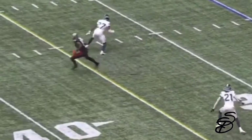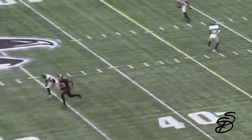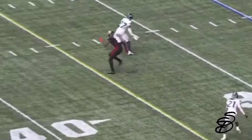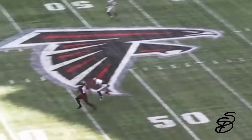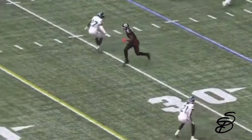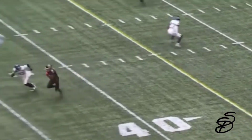Tracking the ball, somebody probably was in his eyes. Tracking the ball, you like to see him stay up here and finish that thing and go score. But this is a great play, and we can expect big things from this guy this year, man. Matt Ryan, 400 yards, first game. I'm expecting some amazing things from Julio this year that honestly we haven't seen.